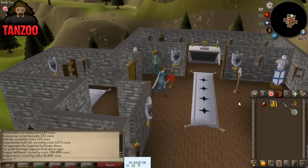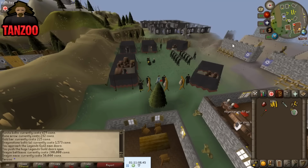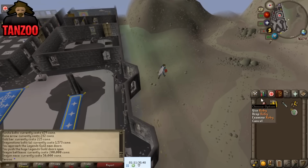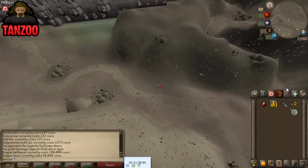Right, we're going to go buy some climbing boots. I can't appear to get myself any gloves. So, well done, Jen. You've got your gloves, so I'm having the amulet. We're going to buy ourselves some climbing boots, and then we're going to make ourselves a strength amulet, which I do need cosmic runes for, so I need to go back to Prif. And from there, we need a ball of wool. And I actually think Abyssal Demons drop balls of wool.